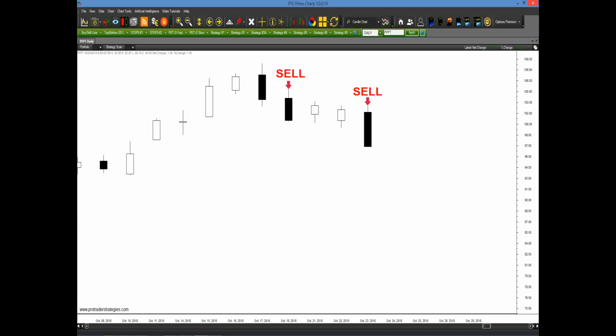Now here's PFPT. Once again, the same thing. We kind of are in a range, a kind of slightly downward bias. 2 sell signals are generated. Nothing much has happened in the stock. We're below the 50-period moving average, even though you can't see it. And then we had a gap down 25 points in our favor. Once again, this happened in October of last year. Okay? This is what I mean by oftentimes.